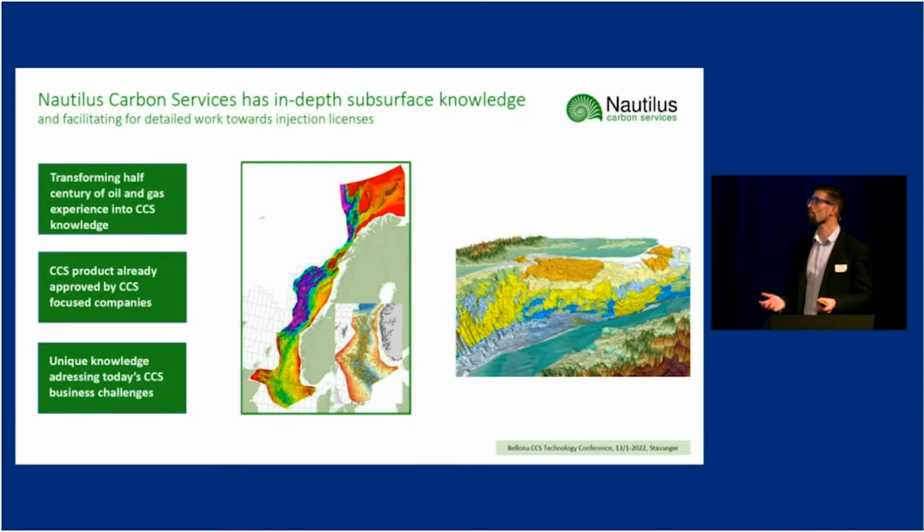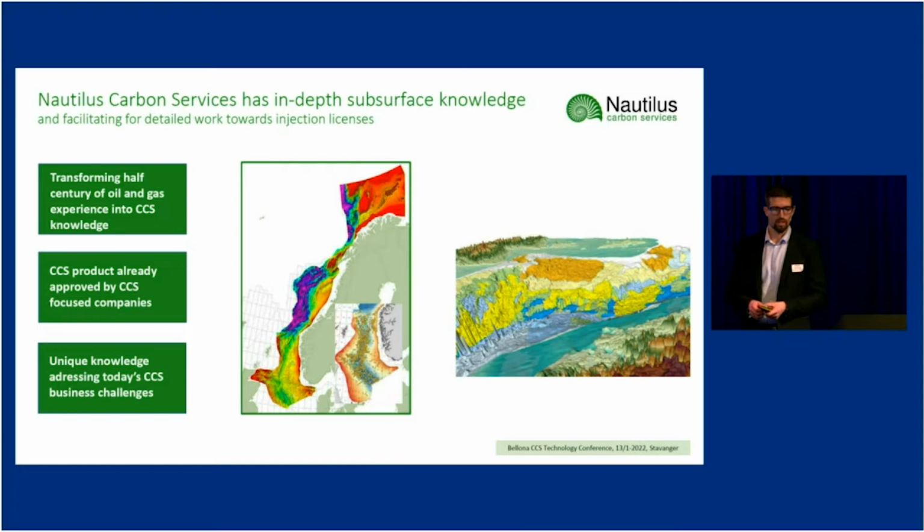data that we are transforming, the half a century of exploration history, into CCS knowledge. And we have a product that is already approved by the CCS-focused companies. And you see that one on the map here in the center. You see from the Barents Sea towards the Norwegian continental shelf and also the UK, and you actually can see a lot of the big fields where Norway has gained their money from. You can see the Troll field here, Utsira High here, Gullfaks here as well. So this shows that we have knowledge on the NCS. We have the wells and knowledge.